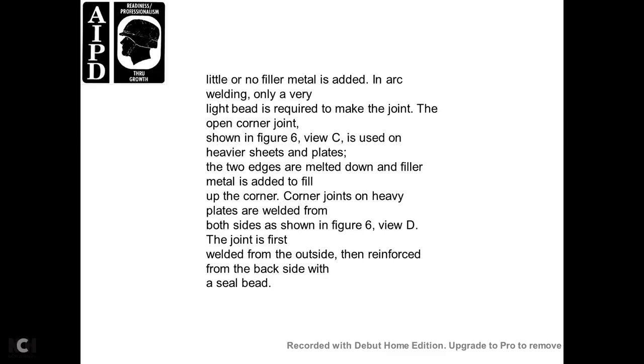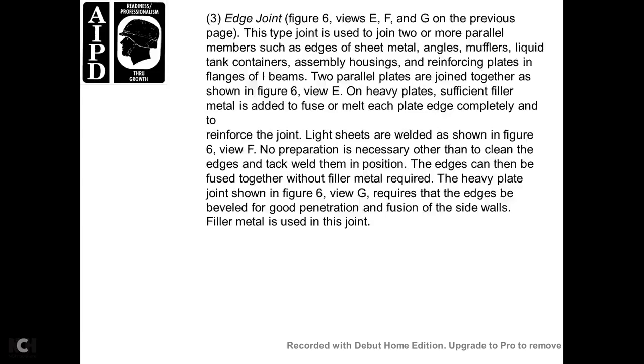Corner joints on heavy plates are welded on both sides, as shown in figure 6 view D. The joint is first welded from the outside and reinforced from the back side with a seal bead. Edge joints, figure 6 views E, F, and G on the previous page, are used for two or more parallel members, the edges of sheet metal, fenders, mufflers, liquid tankers, containers, assembled housings, reinforcement plates, flanges, and I-beams, two parallel planes joined together.